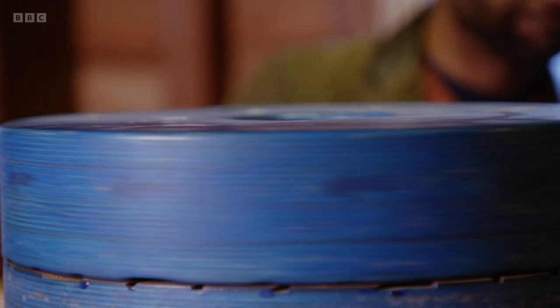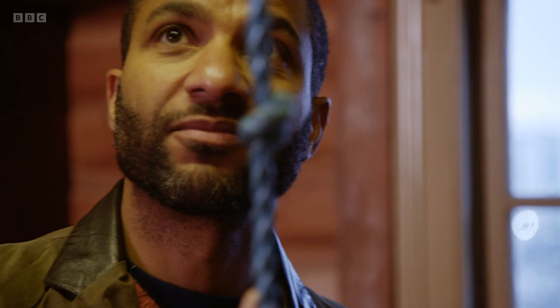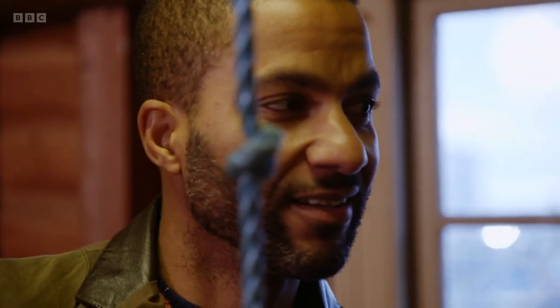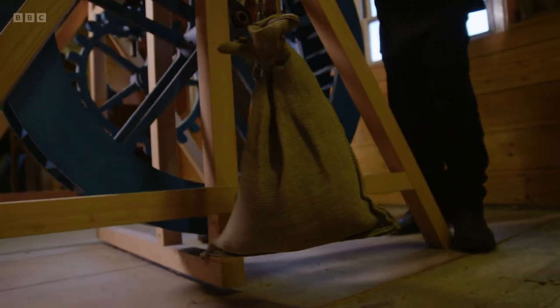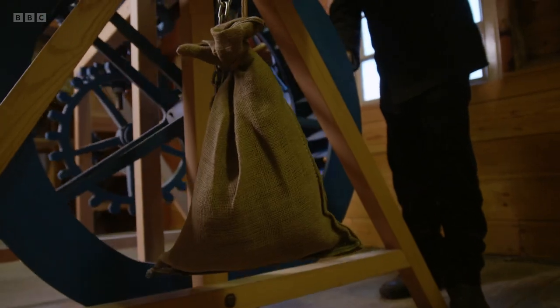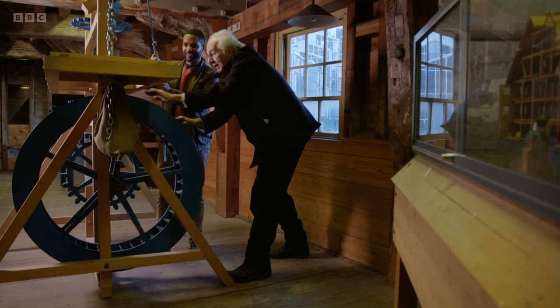Good. Now, you're the miller. You pull the string here, just gently pull it, and it engages through friction. The hoist is engaging, and the hoist is coming up. So there's two separate things taking place from the same source of power, the wheel, and it comes up through a hole in the floor, which is over there. And here it comes. It's a lovely design, too.